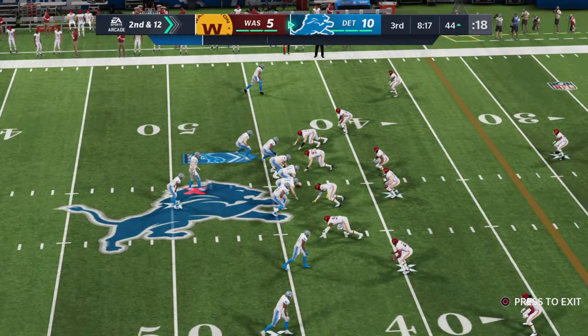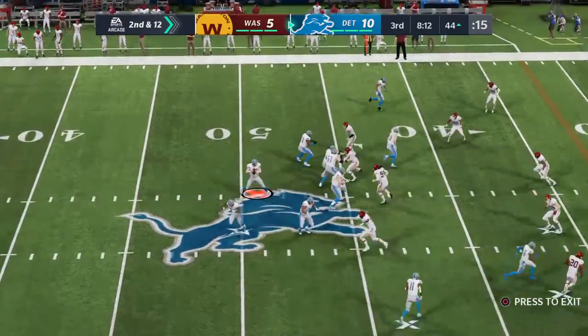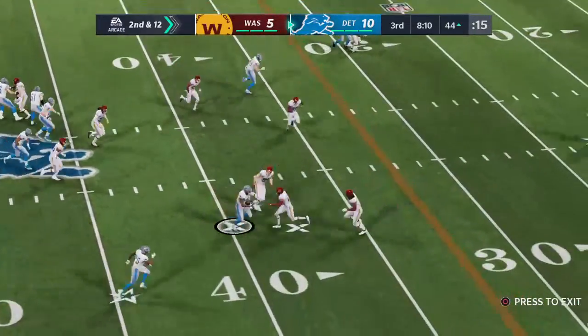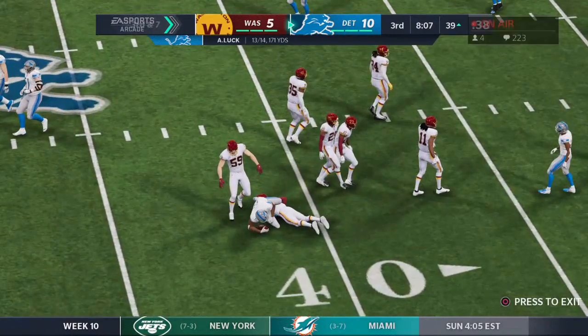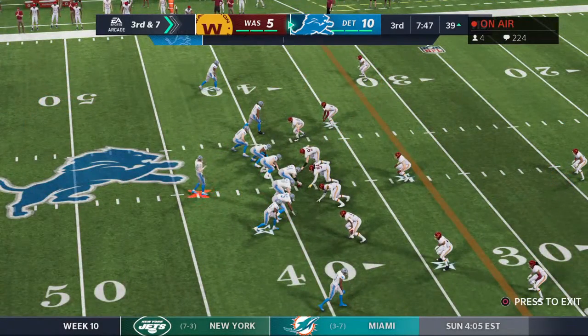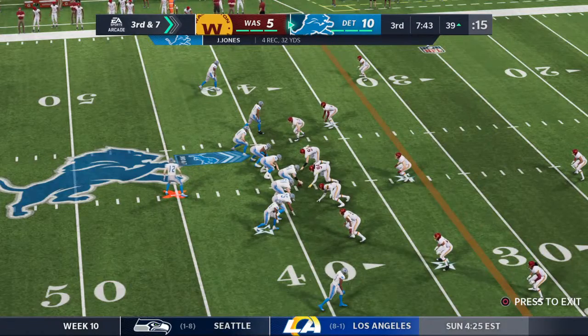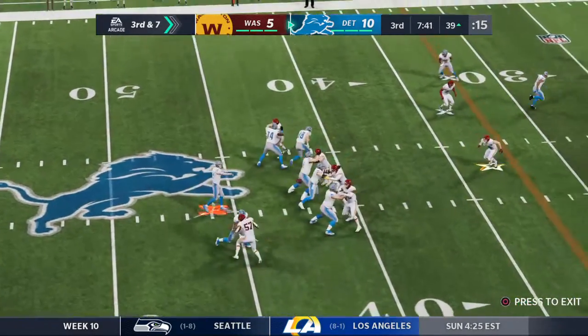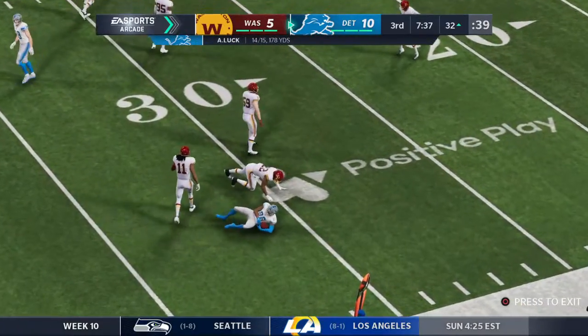Here's 2nd and 12. Out of the gun, they'll look to throw, and a quick throw here, that's complete. That catch good for 5. It's 3rd down. It's a gain of 5. Brings up 3rd. From the shotgun, he'll look to throw. Got a man open, it's Ross.